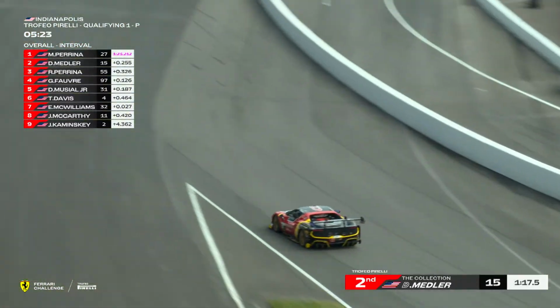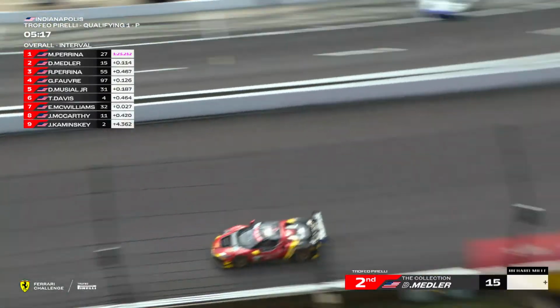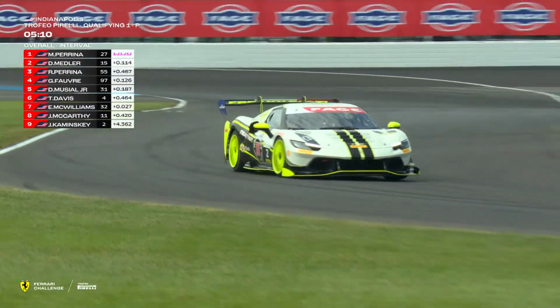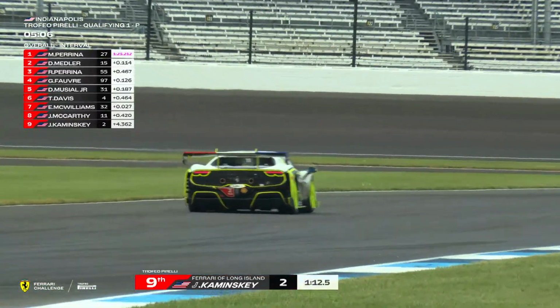So Kaminsky, interestingly, in P9 at the moment, has gone out a lap behind everybody else. So is he assuming that some of them are going to come in? As Medler goes out really wide over the line, he stays P2, but he does halve the gap. So it was 0.225, it's now 0.114. Now Kaminsky's on a push lap. The nose of the car turns in with intent through that left hand.